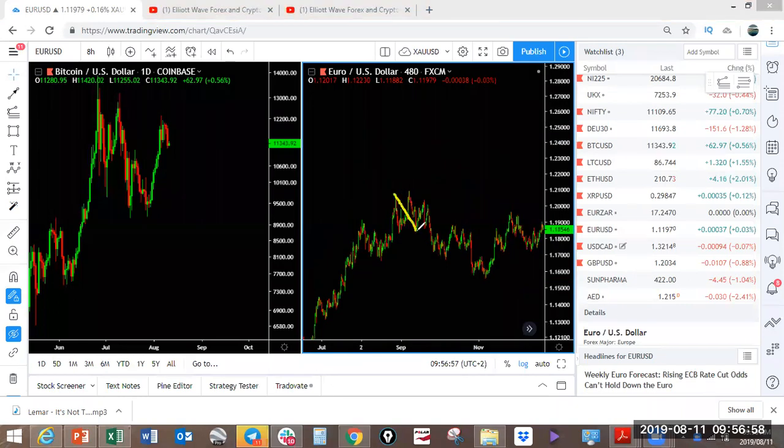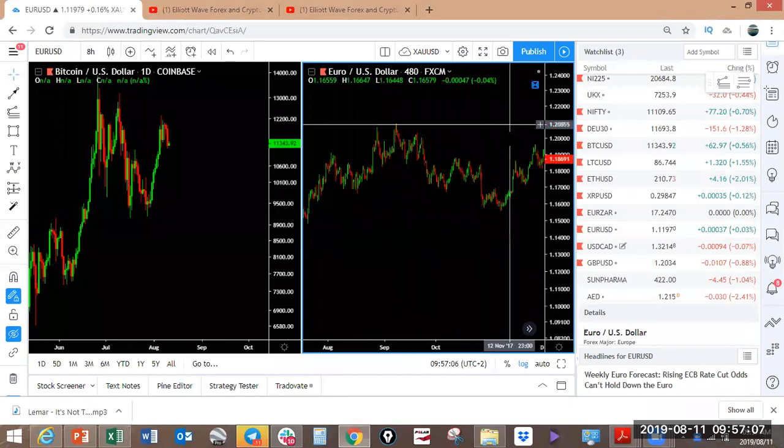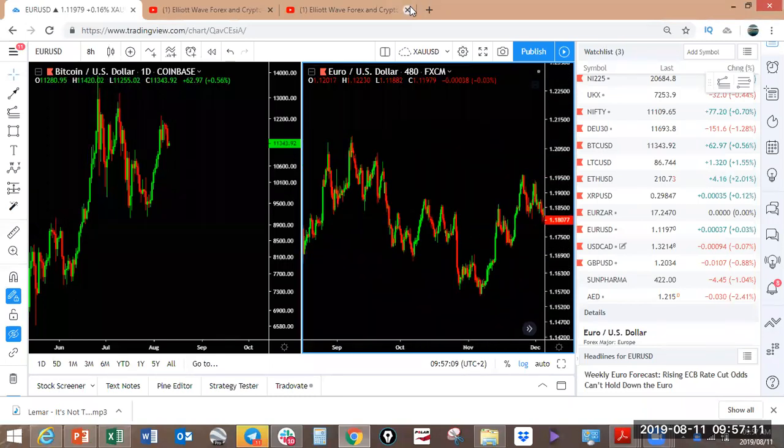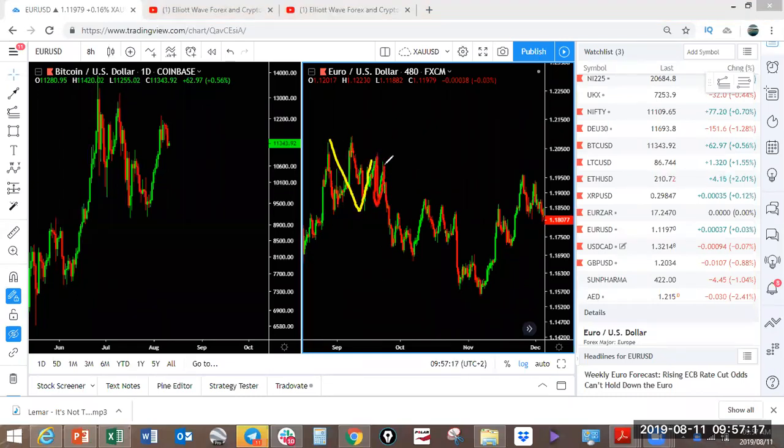If you look at the previous one as well, it did exactly the same thing. A move down, a pullback, goes down one, pulls back, and then comes down. I'm not forcing this, so let me show you this clearly so you can see it's not forced. Three-wave move down, this 1, 2, 3, down, pull back, push lower, push back, and then the downside.